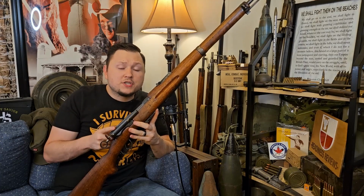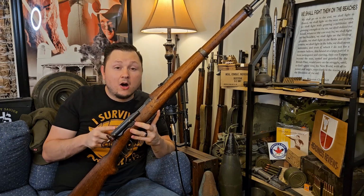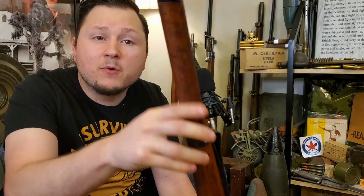My example here was purchased all the way back in 2019. And in 2019, I paid $350 for it from Century Arms. It did come with a pretty severe crack in the front end of the stock though, and so that's why it had such a reasonable price point.